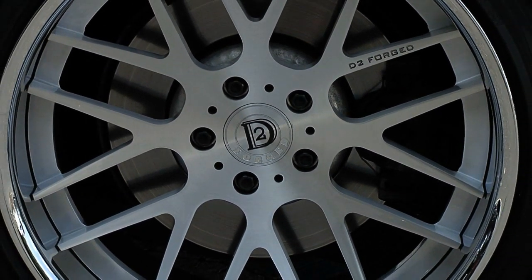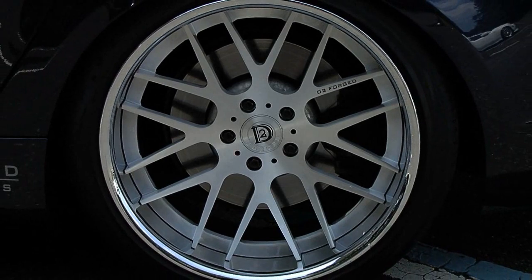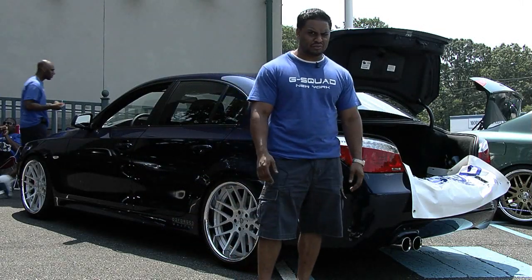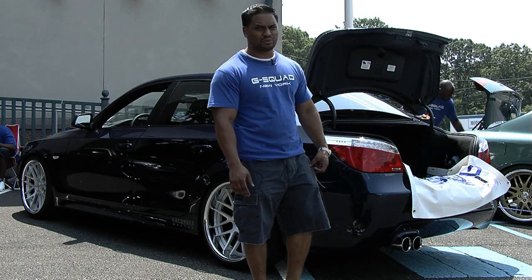As you can see, we got a nice big rear lip, which is kind of hard to get with the concave, but fitment is right, everything's right, the car's done well. We also have the M-Tech kit that comes from the factory on this car, and we got a couple of things also coming up in the works for it.